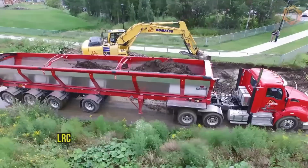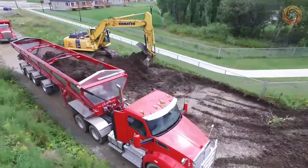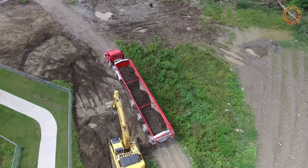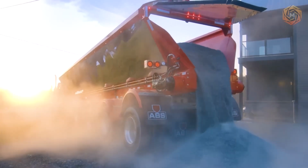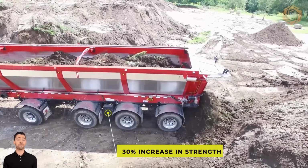ABS Remorques, manufacturer of semi-trailer conveyors and subsidiary of Manic, has launched the LRC product line. This updated version, lighter than the RC model, allows for a higher payload without sacrificing strength and durability. The new LRC model uses cross I-beams to attach the conveyor system to the trailer frame, providing a 30% increase in strength over the standard model.